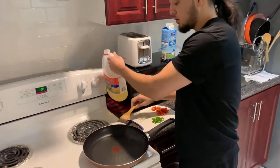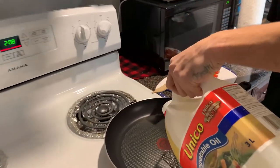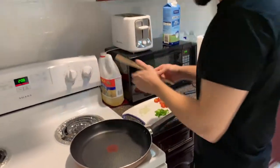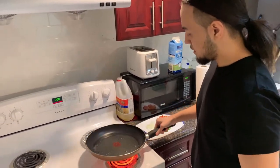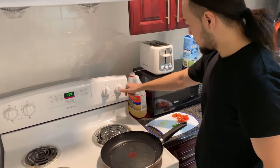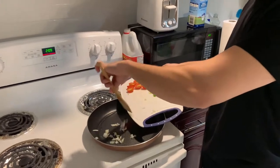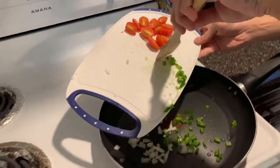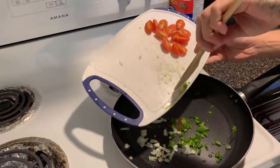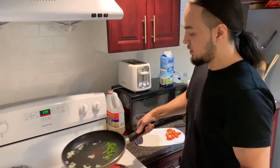Let's make some breakfast actually. Let's put a little bit of oil. A little bit, not too much. You don't want too much oil. Spread it out. Put the onions first. Green pepper. You wait for the onions and green pepper to cook a little bit, and then you put the tomatoes, because the tomatoes get soft too fast.